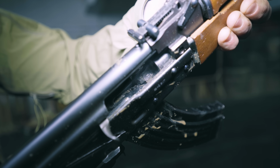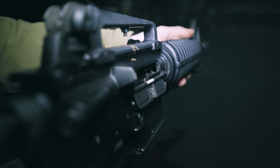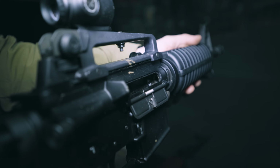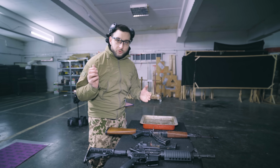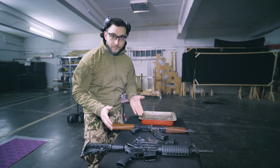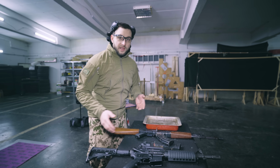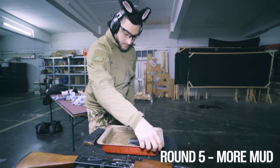So as you can see, both of the rifles are quite dirty. A lot of stuff came into the workings of the gun. The AR had two malfunctions, and it was just the bolt was not able to go fully into battery. But otherwise I think both performed really well. And now we'll continue with the same test to get maybe better results. Let's try it a couple of times.